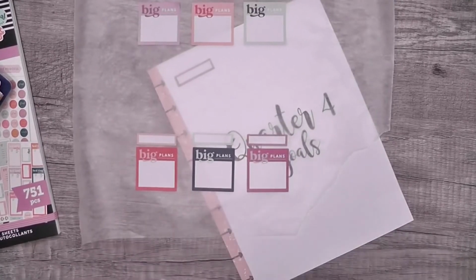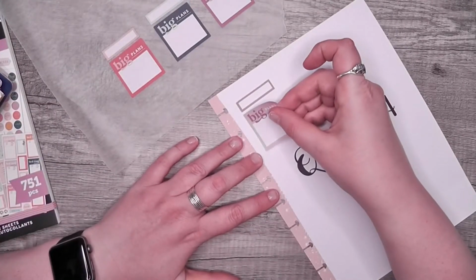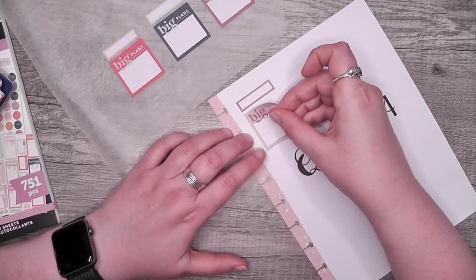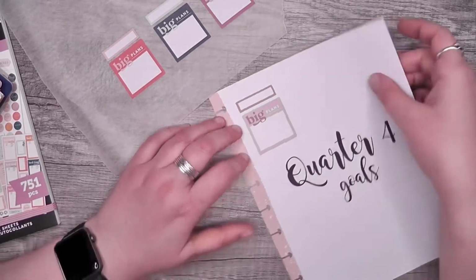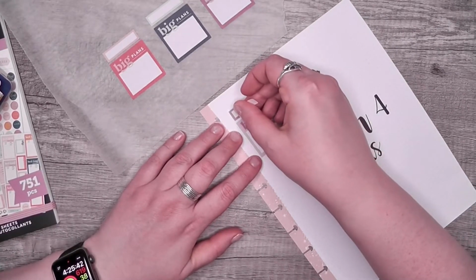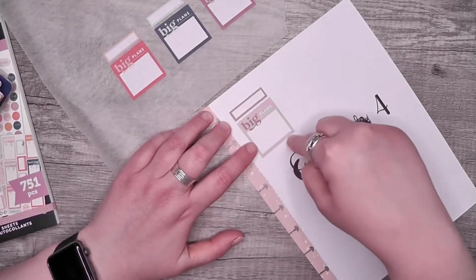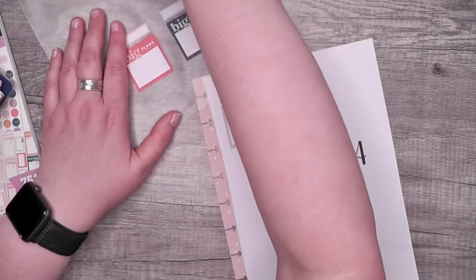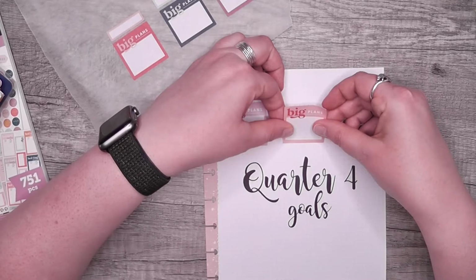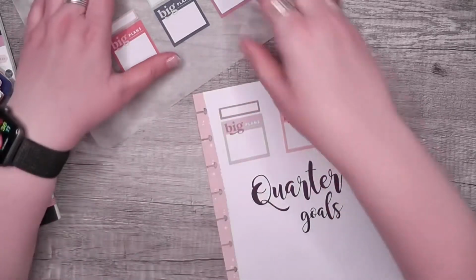Alright, moving along. Or it's not a big deal. We can deal with it. And I'm going to put this underneath here. So this is kind of an idea I got from Planner with Elise. She did hers similar to this, where she had the category here and whatever it was down there. I liked that idea. And then I'm going to try and get this one in here about the same.